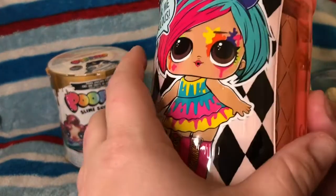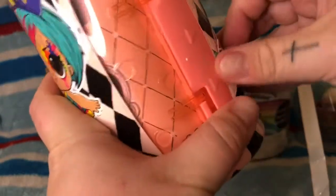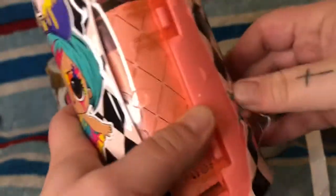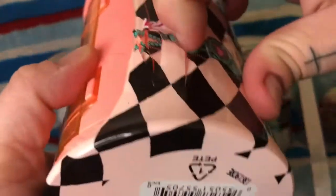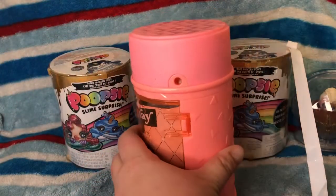I have to figure out how to open this. Here we go. I'm sure I'm not the only one in the world that is horrible with opening these. I'm just gonna wing at you. That's not working out very good. You think I could open these well because you should see me tear through Christmas presents.